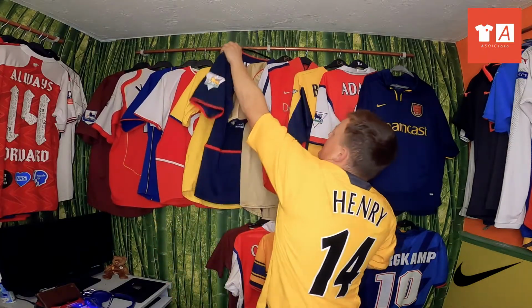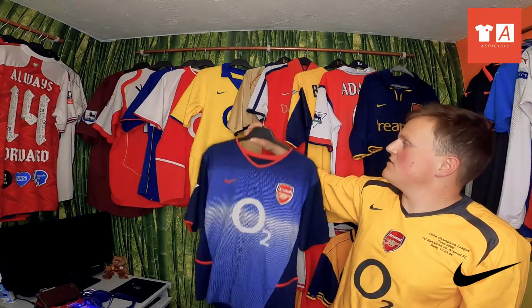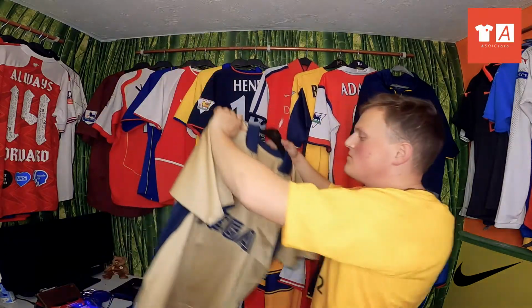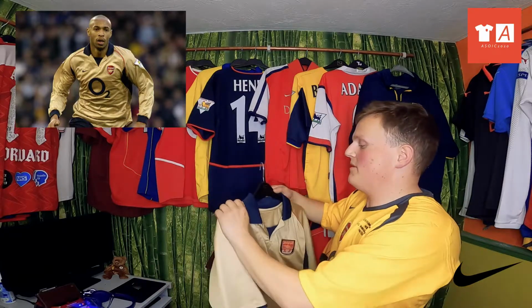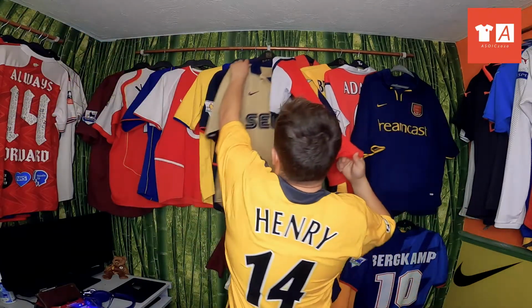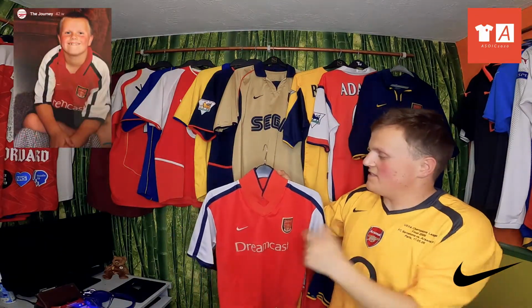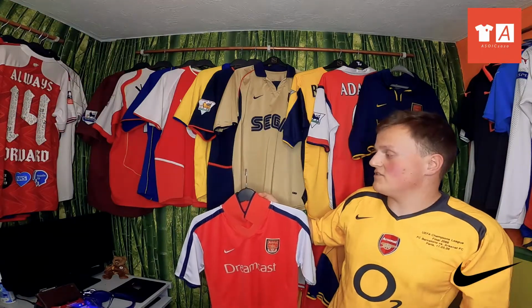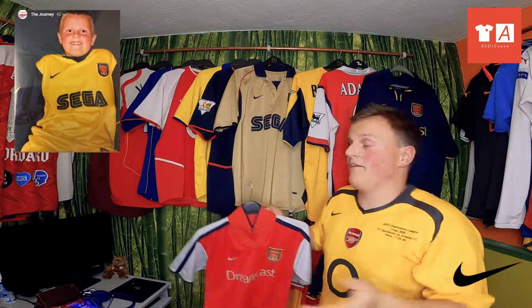Got the away, and then again another Thierry Henry shirt, this time the third version of the 2003-04 season. Then quite a rare shirt, the gold Sega. Very popular, this gold shirt, and obviously even more so the O2 version, but really pleased to have this in the collection. This is when I sort of started supporting Arsenal as a young child. This is the extra large boys version of the shirt I was given in year 2000. Did have the Sega version, but unfortunately it got damaged and I couldn't wear it anymore.